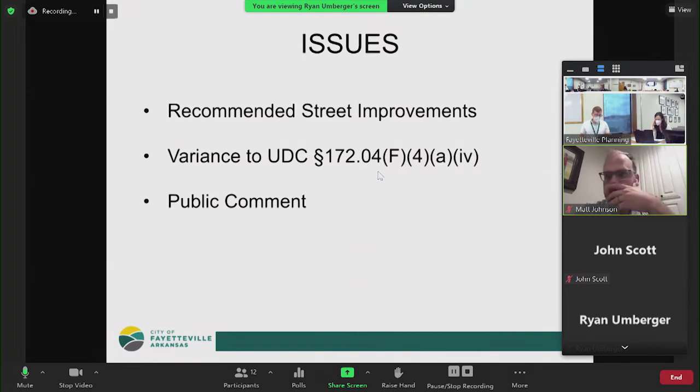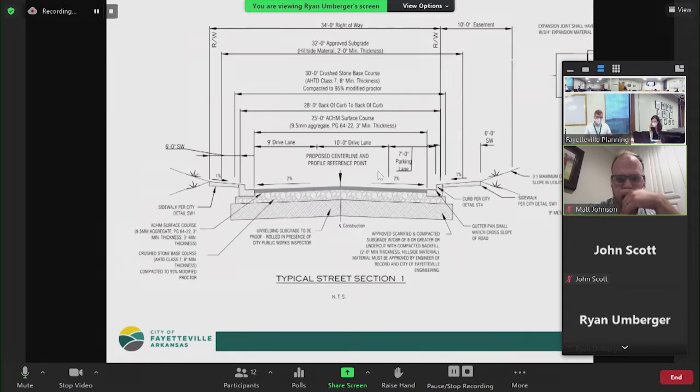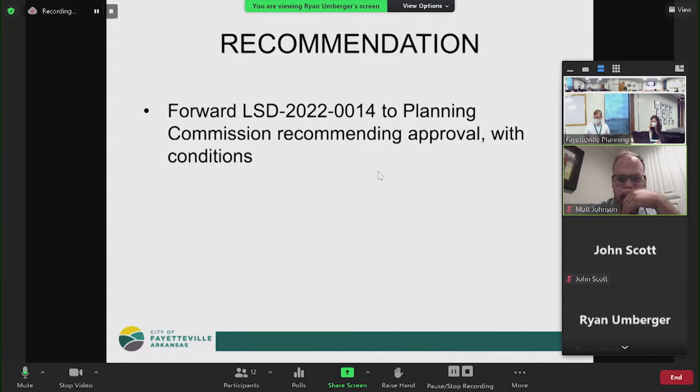The last thing on that issue slide that I wanted to hit on was the public comment we've received. We haven't received any comments in favor or opposition to the development, but we did receive a phone inquiry from a nearby neighbor, who expressed a desire to have improvements along West Old Farmington Road. They said the open ditches were inadequate to handle the current runoff from the storms we've been seeing. So with that said, we are recommending that the item be forwarded to the full planning commission, in favor of, with the conditions as outlined by staff.